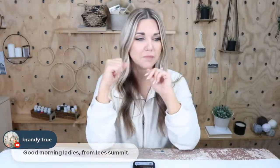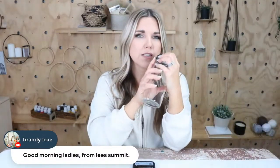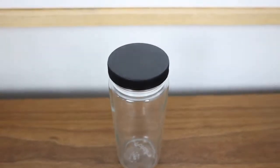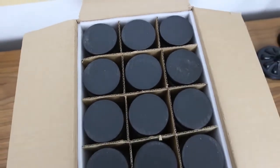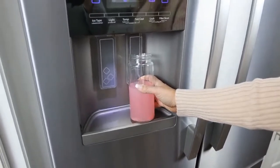Okay, first up, you guys, this is something I ordered when Delaney and I were doing our fridge organization. Typically, I do a fridge organization video in January on my YouTube channel. I ordered these and I didn't know how much I would like them, but I really do like these glass containers. This is a set of 12 glass containers. They have screw top lids, these black lids. You get 12 of them in a pack.